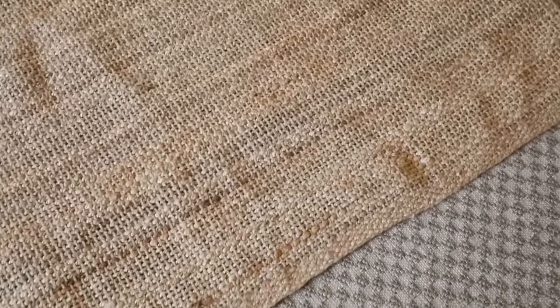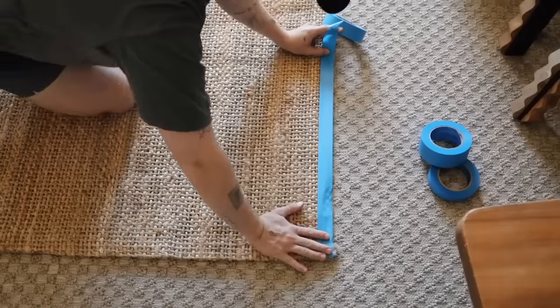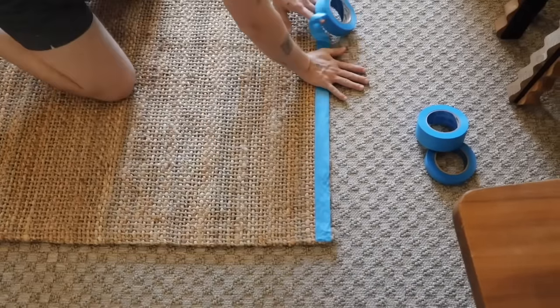They actually do sell this rug still if you are interested, and it is such a beautiful rug. I don't know why I've never noticed this one from Ikea in the past.